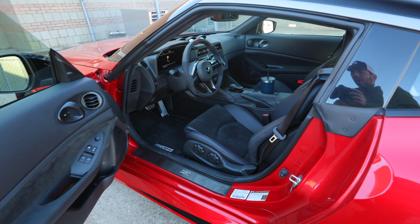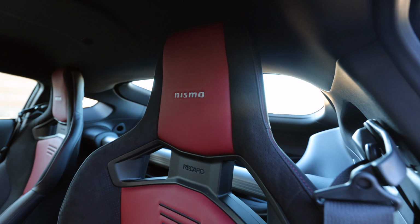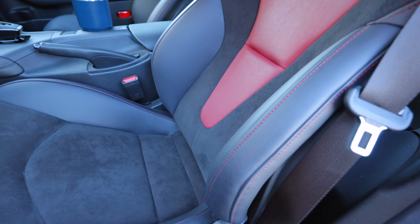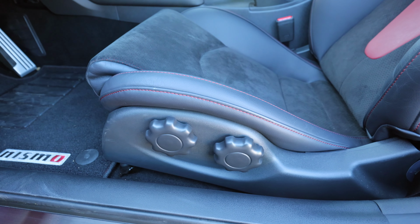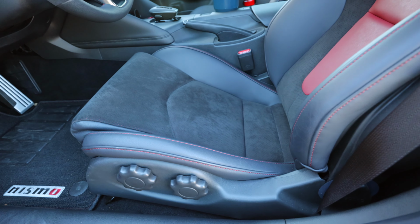Pop this door open, and in here we're going to get some red leather with Alcantara. These seats look nice. These are Recaro Performance seats. You got the NISMO branding on there as well. They are very bolstered and bucket-like. You'll absolutely be able to feel that when we sit in here. All manual adjustment on here too, so just your height and your tilt and forward, no lumbar adjustment.